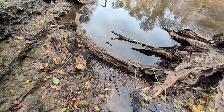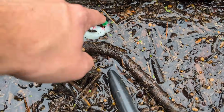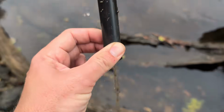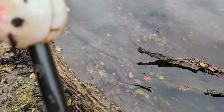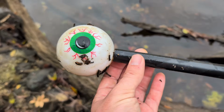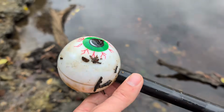Oh, there we go. That's what I wanted. Whoa. Yeah, it's so straight. It's a solar panel. Okay, I bet that's someone's Halloween decoration. Well, we'll pull it out of the river. I love finding weird stuff, so we'll take it.